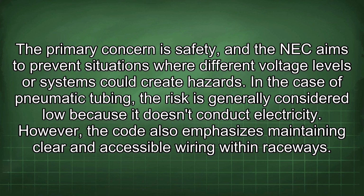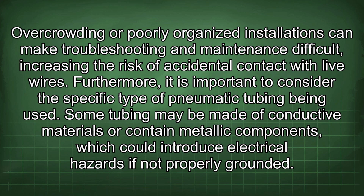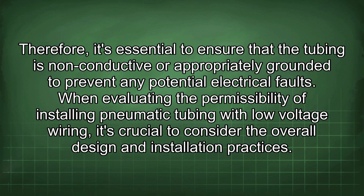However, the code also emphasizes maintaining clear and accessible wiring within raceways. Overcrowding or poorly organized installations can make troubleshooting and maintenance difficult, increasing the risk of accidental contact with live wires. Furthermore, it is important to consider the specific type of pneumatic tubing being used. Some tubing may be made of conductive materials or contain metallic components which could introduce electrical hazards if not properly grounded. Therefore, it's essential to ensure that the tubing is non-conductive or appropriately grounded to prevent any potential electrical faults.